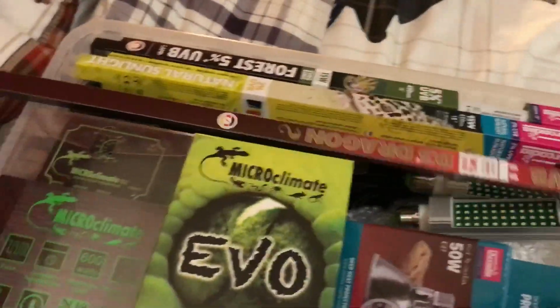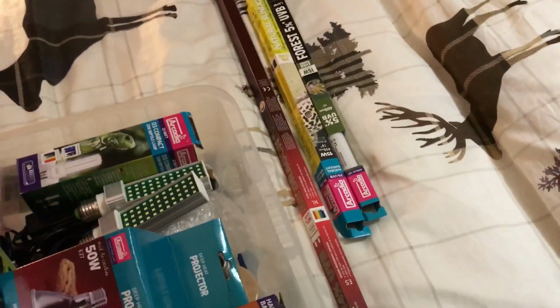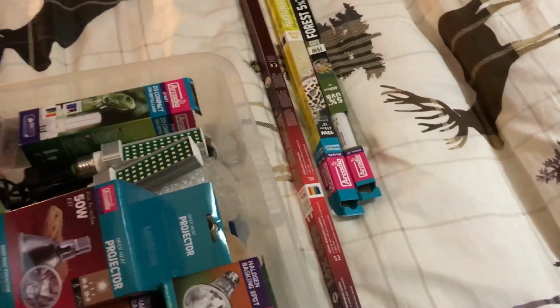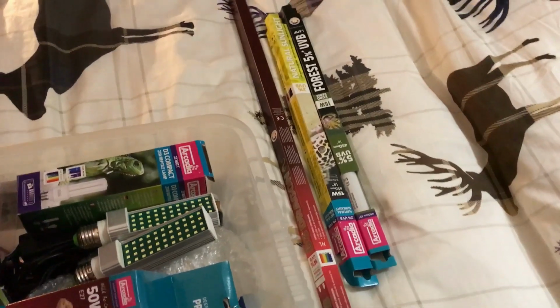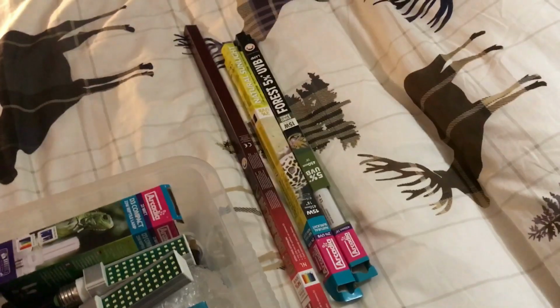So first things first, I've got light bulbs. So UV, these are replaced yearly. The Arcadia bulbs are good for a year. I like to have some on hand because firstly, you never know if one is going to blow. It's really unlikely with the Arcadia bulbs. They're really good quality. But you never know, and also when that date rolls around, it usually comes around way quicker than I would have thought.